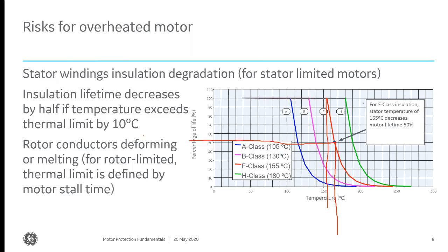So you can see how exceeding the insulation class of the motor stator insulation really starts to deteriorate the insulation and break down that insulation. Once that insulation breaks down, we're going to have an electrical fault. So we're doing two things. We're extending the life of the motor, and we're also keeping the stator insulation from breaking down and causing a true electrical fault.